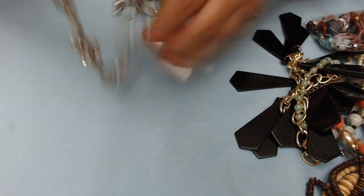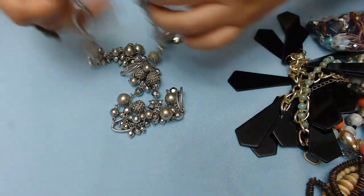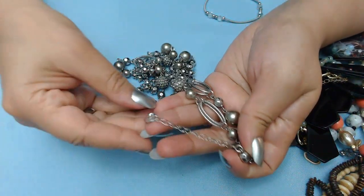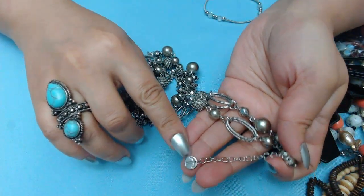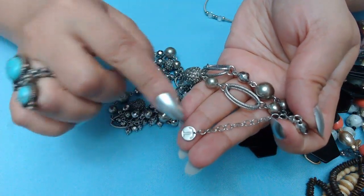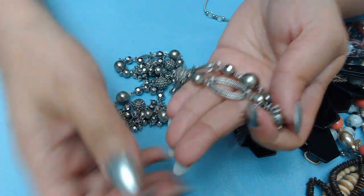And like I said, I have another bag here. This is bag one, part one. I do have another one. And this is Talbots. I hope I'm saying that right. Is it Talibots or Talbots? I think it's Talbots, if I'm not mistaken.